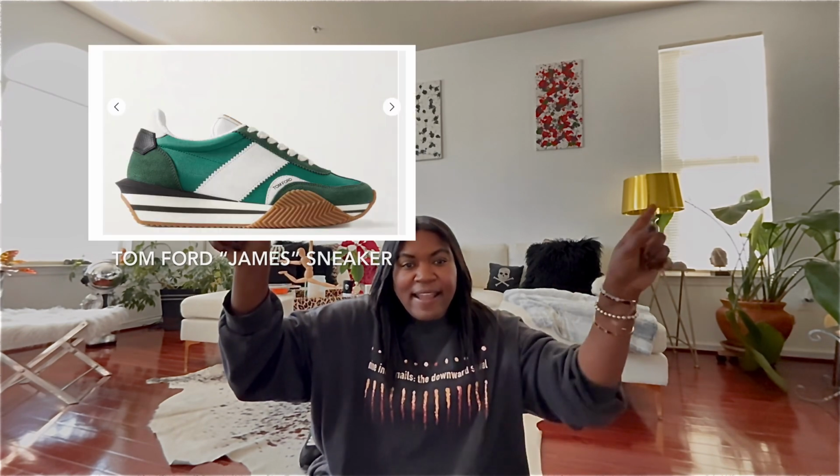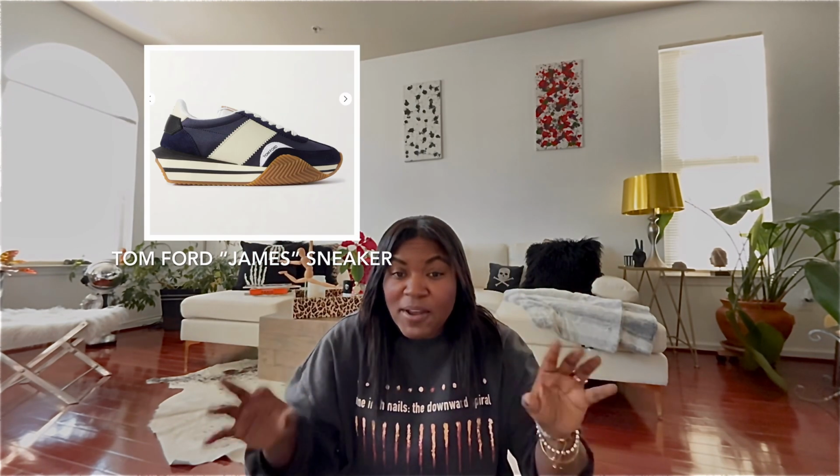Keeping in step with Gabes, their shoe game is on point. I've been thinking about sneakers for the upcoming warmer weather soon enough, but something that I could wear now. I had been eyeballing, and I'm going to post here, the Tom Ford sneakers.